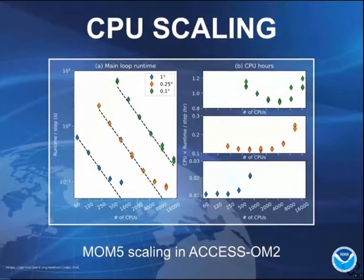I looked at scaling a lot in my old job, and this was a figure that was a culmination of a lot of work. It shows the performance of the MOM5 model in their high-res coupled model that they eventually released over there. I'll mainly talk about the figure on the left side. The x-axis is the number of cores, and the y-axis is the runtime per step of the model, not the total runtime of any particular run. The three curves represent three resolutions. The dashed line is perfect scalability, where doubling cores halves the runtime.